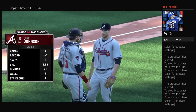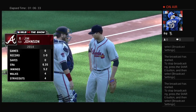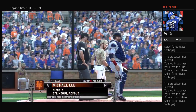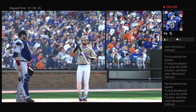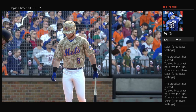Jim Johnson will come on now as he'll start out the bottom of the sixth. Number 53, Jim Johnson. Michael Lee will stand in for the third time now, still without a hit, so that streak could be in a bit of jeopardy. And I think that's in the back of his mind, but it's not something he's really focused on. He just wants to get up there and put a good swing on the ball.